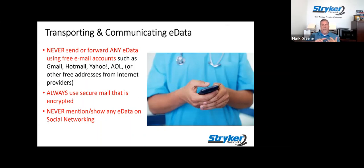You want to make sure that you use a good email system that encrypts your email, allows you to encrypt your email if you want to send specific files or specific information that's personal or medical related. You want to make sure that it's secure in that way, and you never ever want to mention any of your electronic data or your real personal information on social media, because the cyber criminals are scanning that social media all the time, looking for information, looking for something about you so that they can socially engineer emails to your company or people in your company to be able to extract money from them.